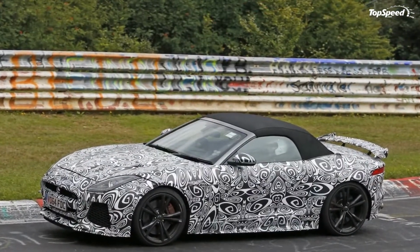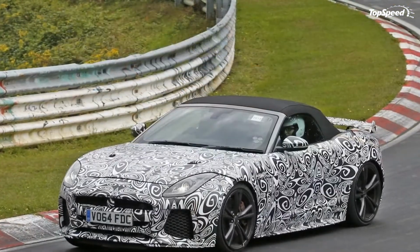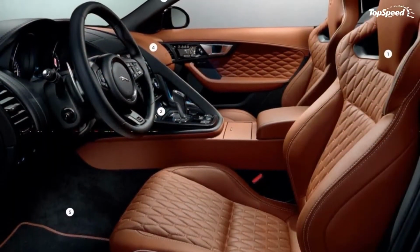Chassis and handling. The F-Type boasts optimum weight distribution thanks to the relocation of heavy objects like the battery and windshield wiper fluid reservoir, both of which are placed rearwards.